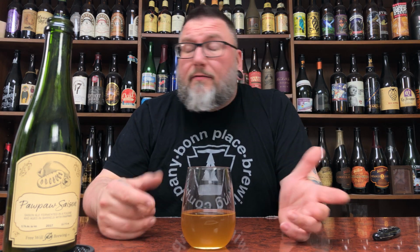I dig it. Tasty. Delicious. The only thing I need to do is track me down some Pawpaw and eat that, so I have a little bit better grasp of what the fruit actually is next time I meet one. But yeah, let's talk about it. It's one of the better Saisons I've had as of late. Yes, definitely worthy of being in the conversation. There's ones that have done me a little bit better than this one, but this is pretty damn good stuff.